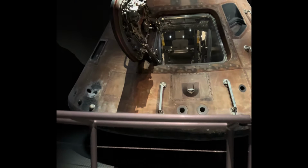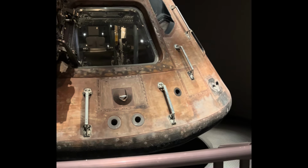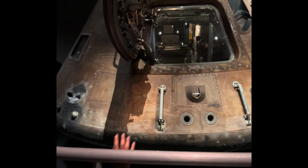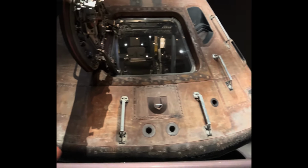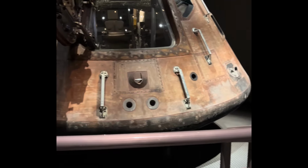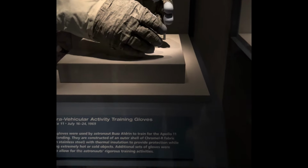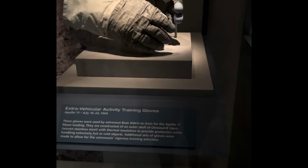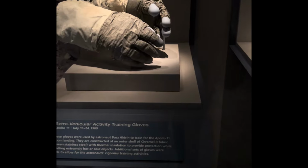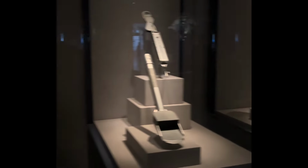The Apollo 14 capsule. That's pretty cool, isn't it? So that was from 1971. They actually came down in that then. Gloves. They were used by Buzz Aldrin to train for the Apollo 11 mission. Pretty cool, isn't it? Look how big those gloves are. Oh my. It's got all different things. Lunar surface maps.